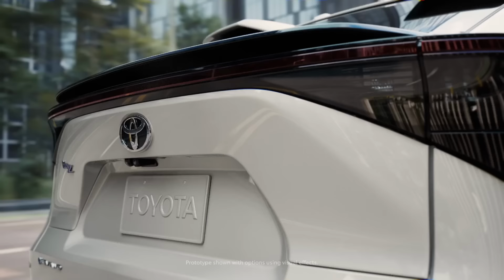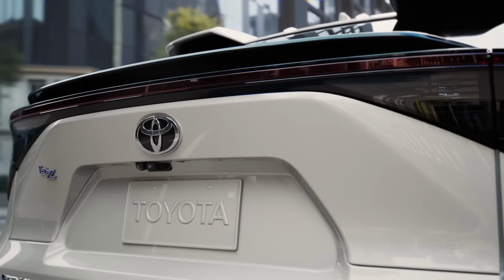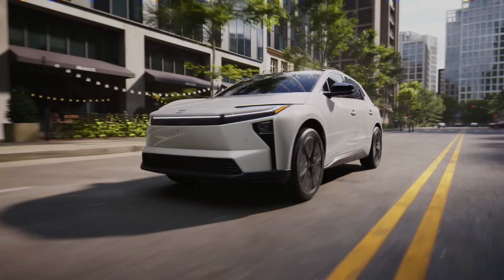So what are they like to drive? Well, I've been driving this car for the past couple of hours on these roads here in Texas, and I have to say, this is a very nice driving crossover. It has all the typical EV characteristics that you would expect. It's incredibly smooth, very quiet, the ride is very comfortable, and it has a surprising amount of power. I drove both the front-wheel drive and all-wheel drive versions, and I really didn't have any complaints with either one.